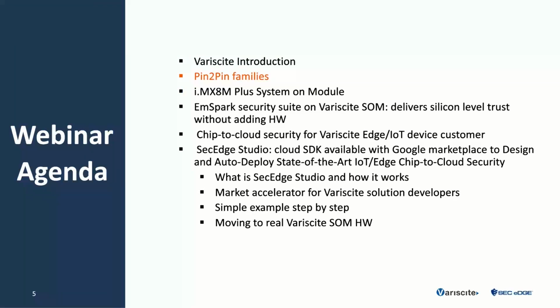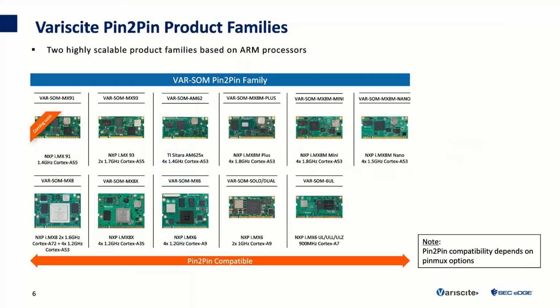So we'll cover shortly the two pin-to-pin families. Next slide. This is the first pin-to-pin family, the VarSOM pin-to-pin family. It's based on a SODIMM edge connector. You can see that this family goes from the very low-end single-core VarSOM 6UL, which is based on the NXP i.MX 6UL single Cortex-A7 processor, and then goes to all the older i.MX 6 family with the VarSOM Solo Dual and the VarSOM MX6. Then it covers the majority of the i.MX 8 family of SOMs, the MX8, the Quad Max, and the 8M family, the Nano, the Mini, the Plus. Also the MX93, the new i.MX 9 family, and the MX91 is coming soon. And also another SOM which is pin-to-pin compatible, which is based on the TI Sitara AM62 solution. So all these SOMs are part of the VarSOM pin-to-pin family. Next slide.